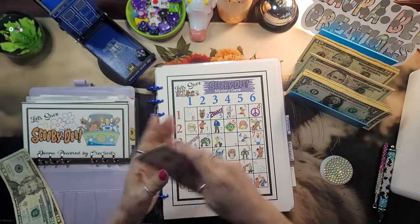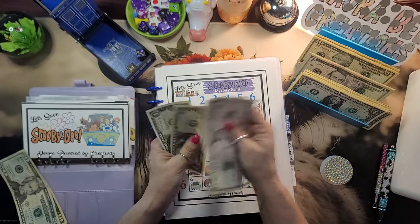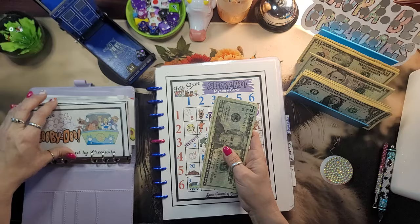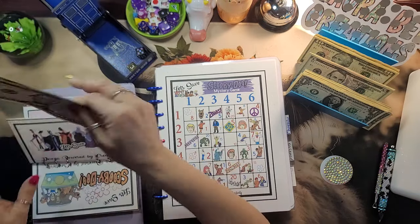All right. So going in here tonight, I have 10, 11, 12, 13. I'm not gonna put as much in here as I normally would because, like I said last week, it took me for almost 30 bucks. So, or last time, I should say.